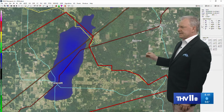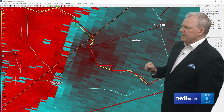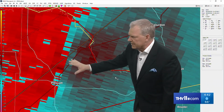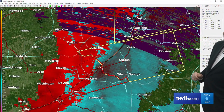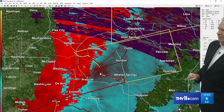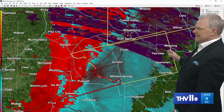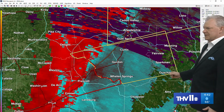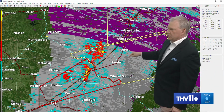Gurdon, you're up next. I want to say that's Bernie, Arkansas. I may be incorrect on that one. We got a lot of smaller communities. There you go. There's a more impressive look at the area of rotation within this supercell as it's moving to the northeast, roughly at about 50 miles per hour. Fairview, Curtis, Manning, Sparkman, Arkansas, Washita, Arkansas. You're within the polygon. That area of concern is moving to the northeast.